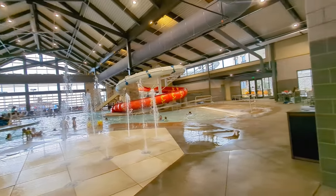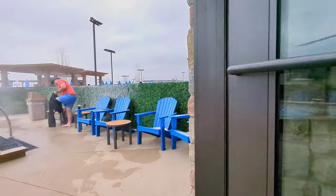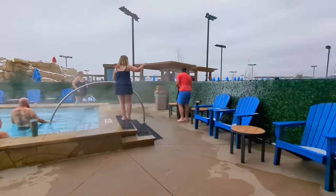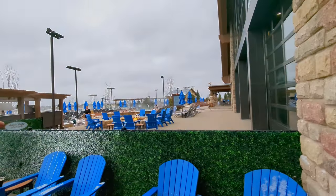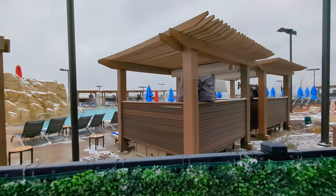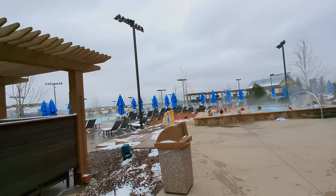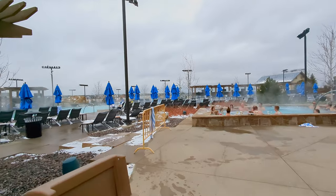Was the pool on the left for adults? Oh, fantastic. Actually, I have a bunch of outdoor hot tubs. Yeah, this is probably. This makes all the difference. So, Dad. It's not.